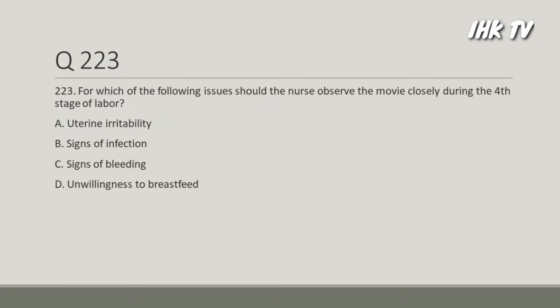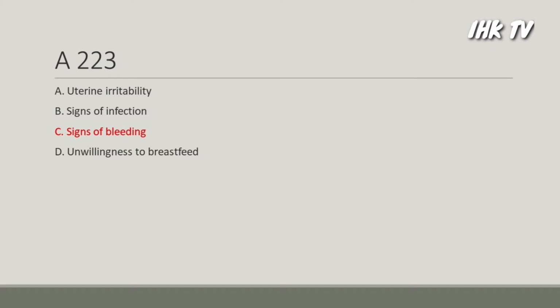223. For which of the following issues should the nurse observe the mother closely during the fourth stage of labor? A. Uterine irritability. B. Signs of infection. C. Signs of bleeding. D. Unwillingness to breastfeed. The answer is C. Signs of bleeding.